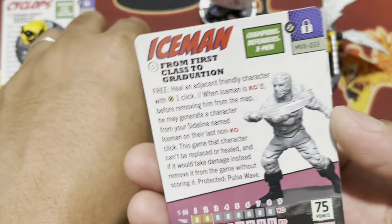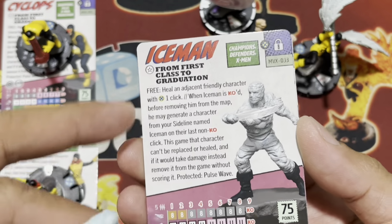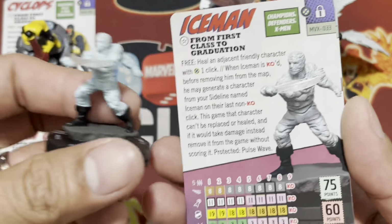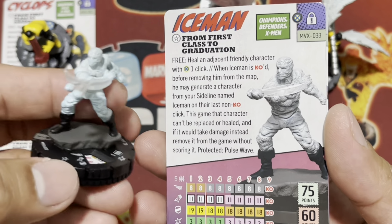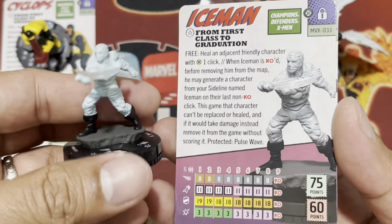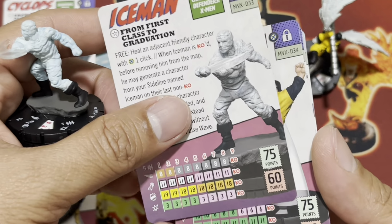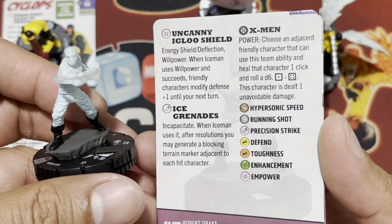Okay. Iceman is next. By the way, take a look at the card. This is not your usual Heroclix character card. This is a bit inspired by the comic aesthetics. So, yeah. So, Iceman is next. Champions, Defenders, and X-Men keywords. Okay, the same first trait, but replaced with a character named Iceman. Okay, there's only a few Iceman in Modern. And then we have here Uncanny Igloo Shield.